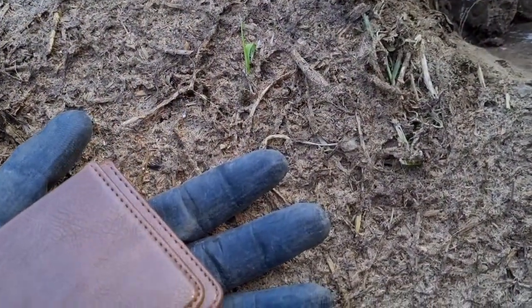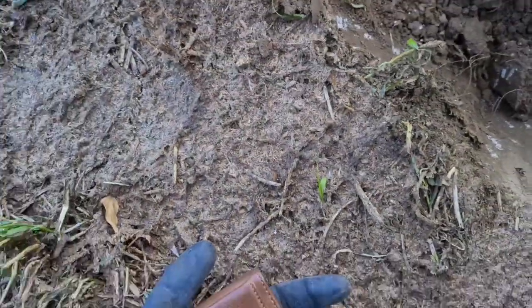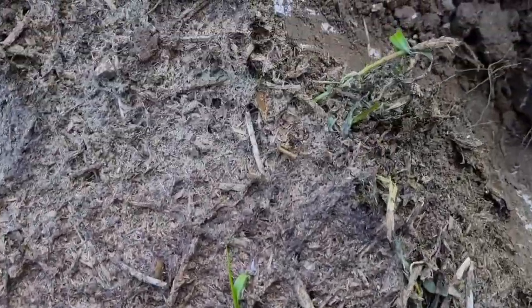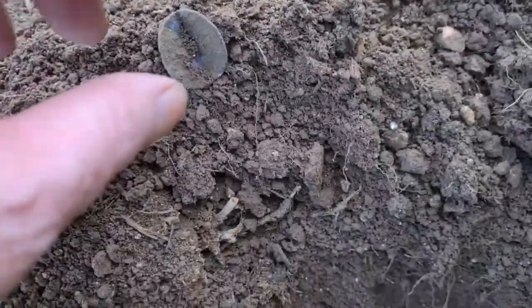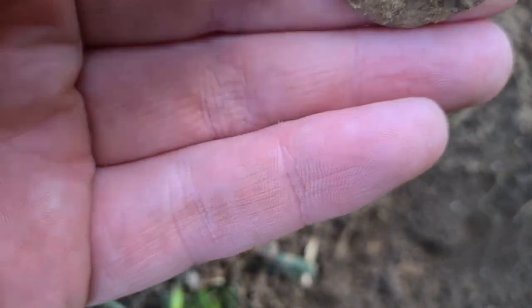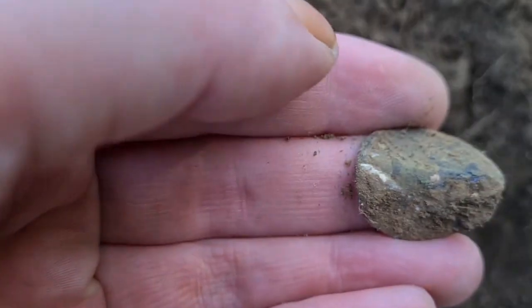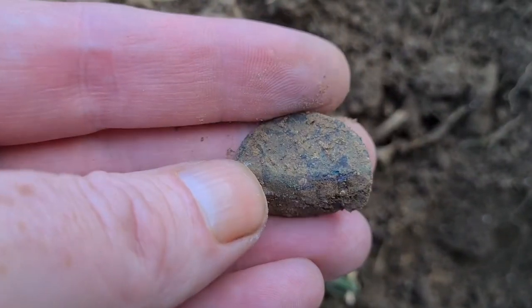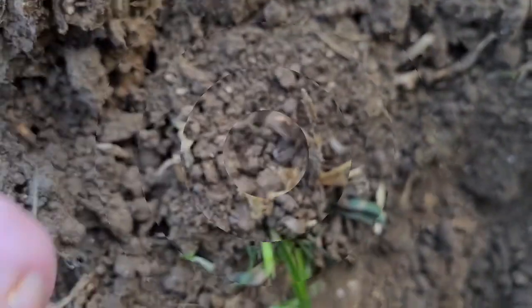Right, so I've decided to stick in the shade for a minute and just go up and down this tree line a few times, and we've got something round. I'm hoping that it's a jetton. I can see something there. It might just be a button. Spoil my fun. I'll have a quick clean up and get back to you.